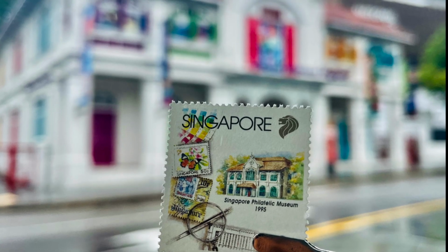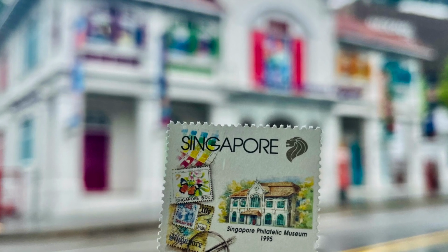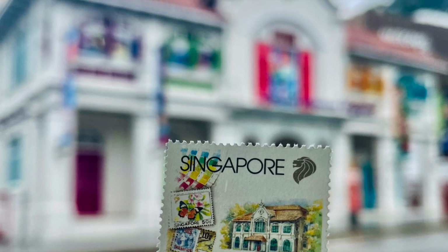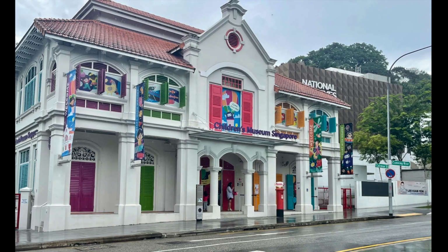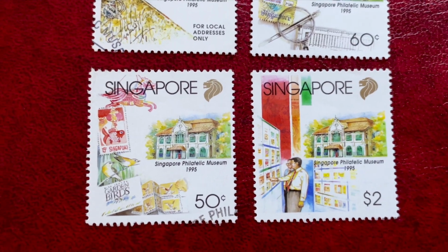Singapore Philatelic Museum was located near the Fort Canning Park. It was a place to learn and observe about postal history, but when I travelled there, it had been converted into a children's museum. So it cannot be called the Philatelic Museum anymore. Anyway, these are stamps issued in 1995 showing the same building.